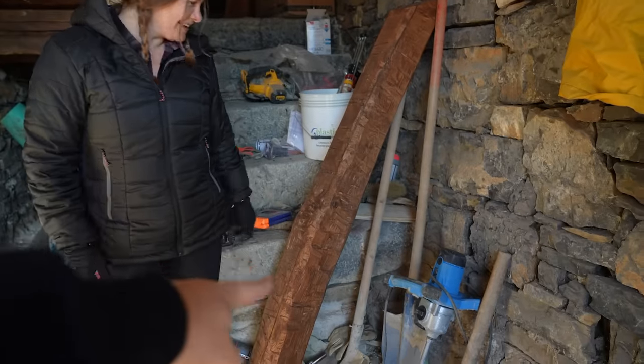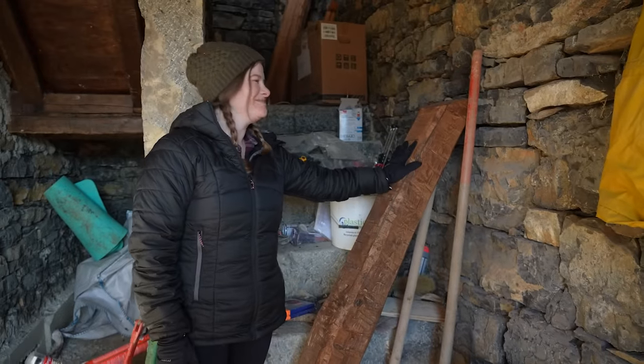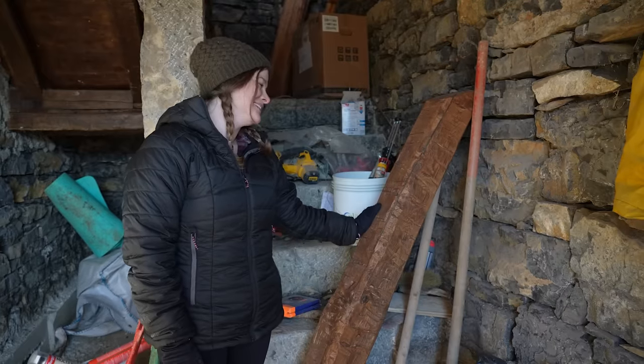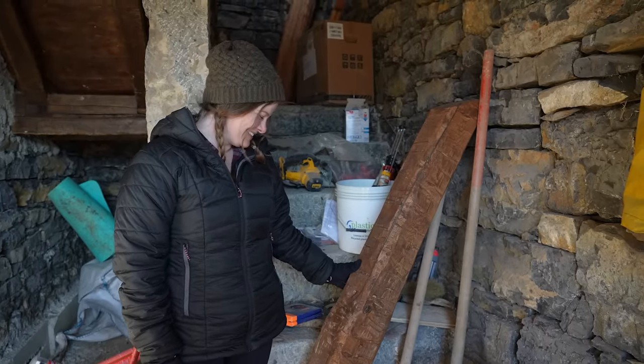But what about this beam? Look how beautiful that is. The beam is beautiful. Come on. This is staying. I mean, we might have to put it someplace safe, but isn't it gorgeous? Yes, I love it.